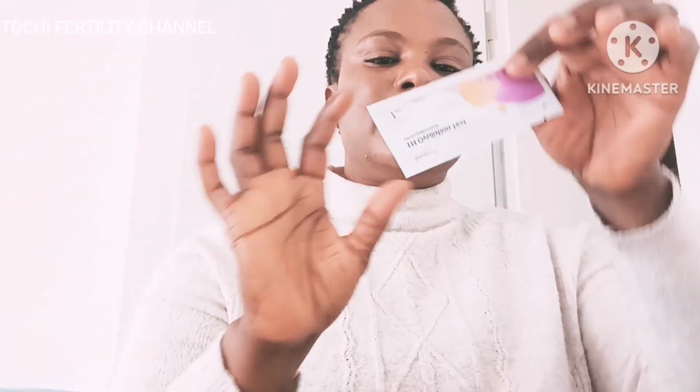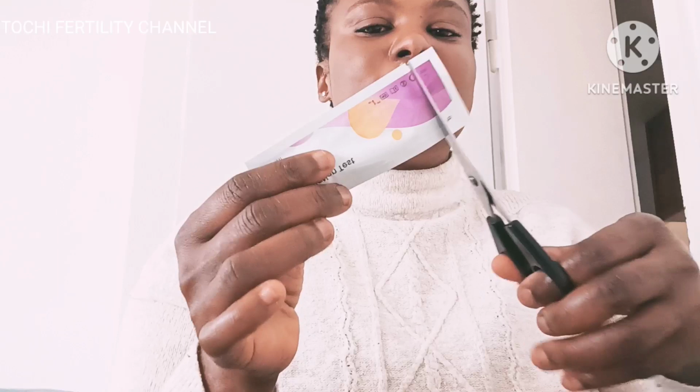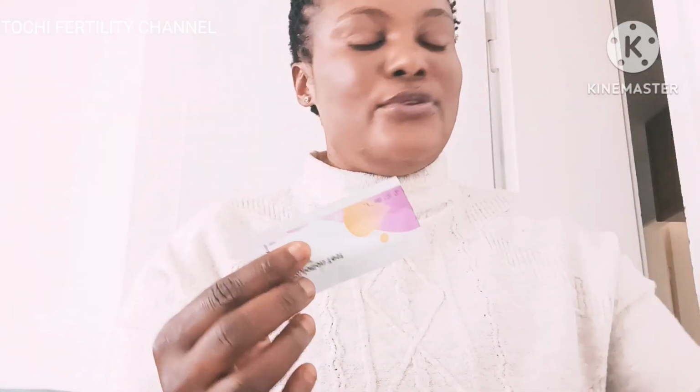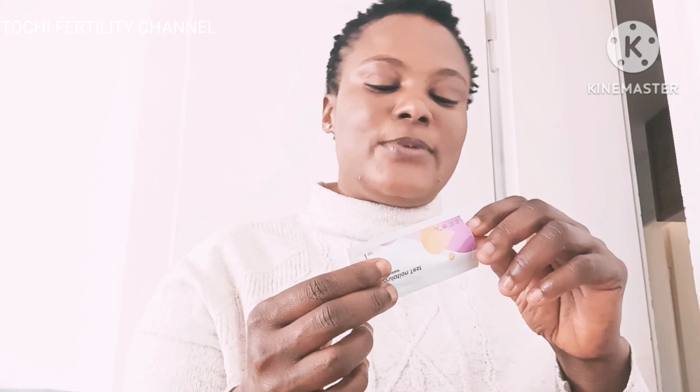So this is how this one looks like. I'm not going to waste the clear blue. This is how this one looks like. So what you need to do, you cover it. Like I said before, use your 8 o'clock, 9 o'clock to 10 o'clock urine. Please do not use your early urine. This is not a pregnancy test. You conduct pregnancy test with your first urine in the morning.